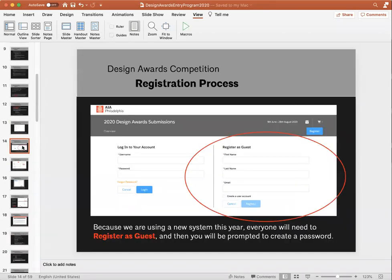Because we are using a new registration system this year, everyone needs to register as a guest, and then you'll be prompted to create a password. This is the same system that we'll be using for event registrations moving forward. This is kind of our guinea pig event, if you will.